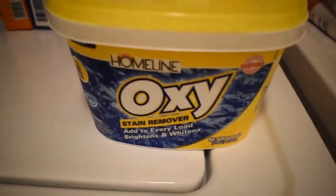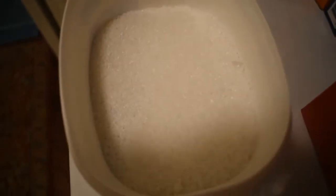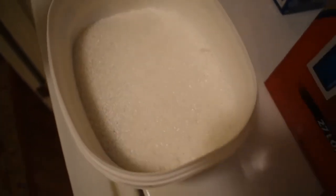Homeline Oxy Stain Remover. This is less of a powder and more of like a full-on box of just pure crystals. Where was the opening? There's the opening. Take a look at this. That is just like... You hear that? That is not a powder. This is something beyond a powder. This is like street salt that you would put on the streets when it's snowing. And pretty wild. Have not used it yet, but I'll find a use for it.